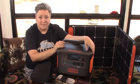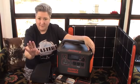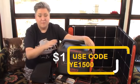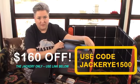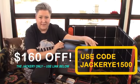Now I know what you're wondering. How much does it cost? The Jackery 1500 is $1,499, and wait, I know that's a lot of money, but if you're out on the road, you have to figure out how to get your power. Everyone's going to have a different need.